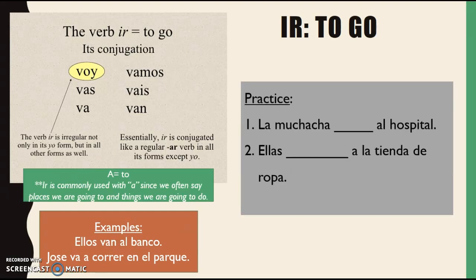So let's do a couple of practice ones here. Take a look at número 1. La muchacha blank al hospital. I wanted to say the girl is going to the hospital.